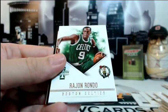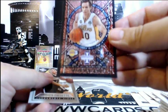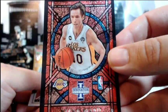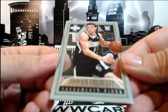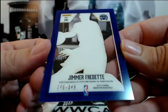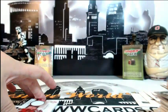Kevin Love base, Rajon Rondo, and a big old Kevin Durant Innovations card for OKC. Then a stained glass card of Steve Nash in the Los Angeles Lakers jersey. And then we have a Jimmer Fredette rookie card for the Sacramento Kings, Sacramento P. Goodlander. 276 of 349. Got on the board right there at the end.